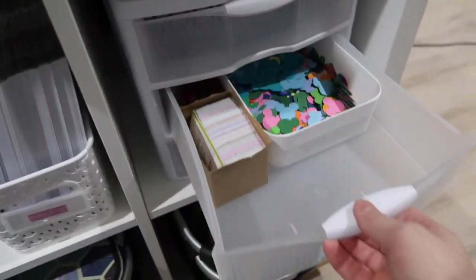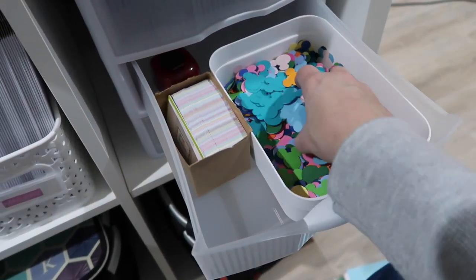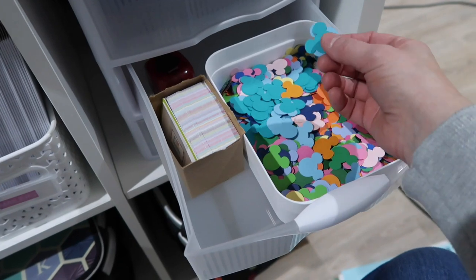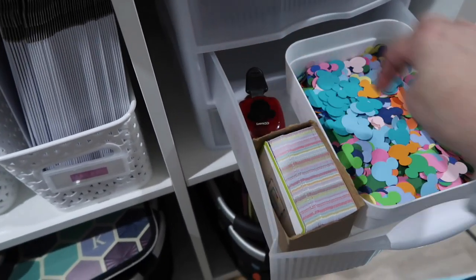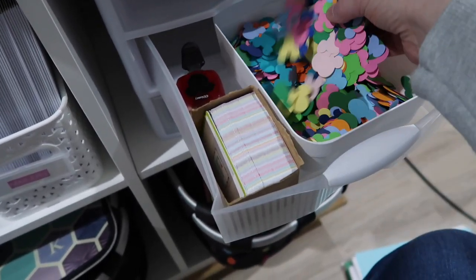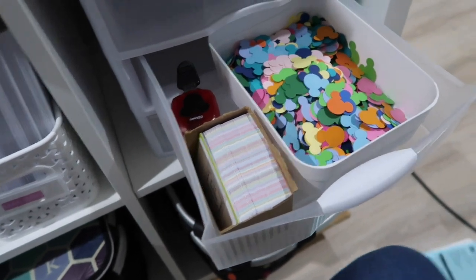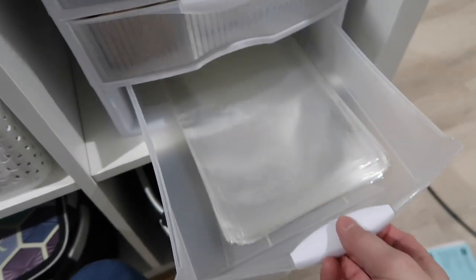Drawer number 2 includes my Mickey confetti. So this is going to go in each mailer. I've got discount cards here. My Mickey punch is in there. And y'all, this took me all evening one night to cut all of those. Oh, and one just flew out. Oh, okay. And the bottom drawer has my cello bags.